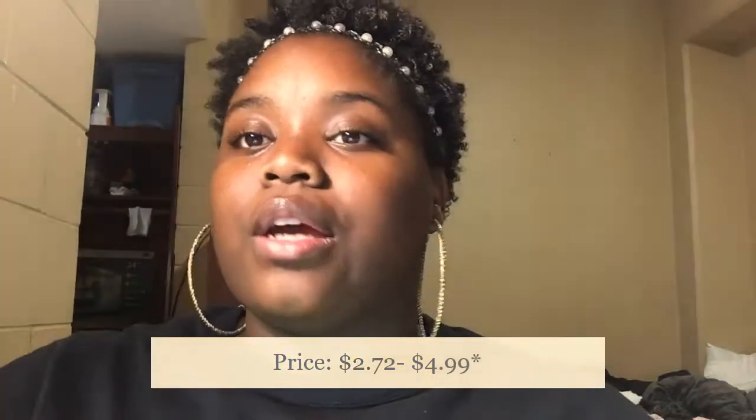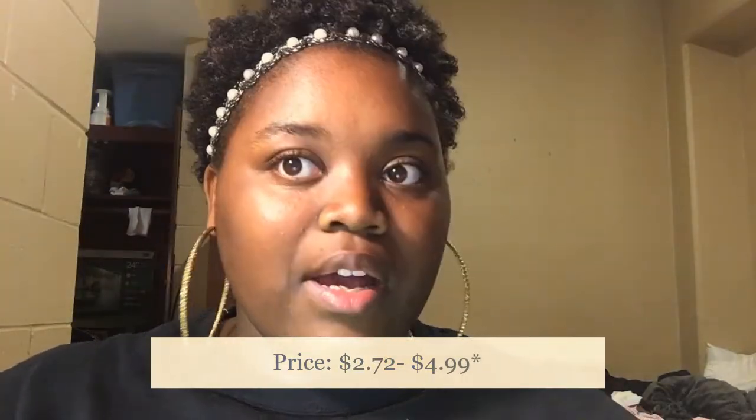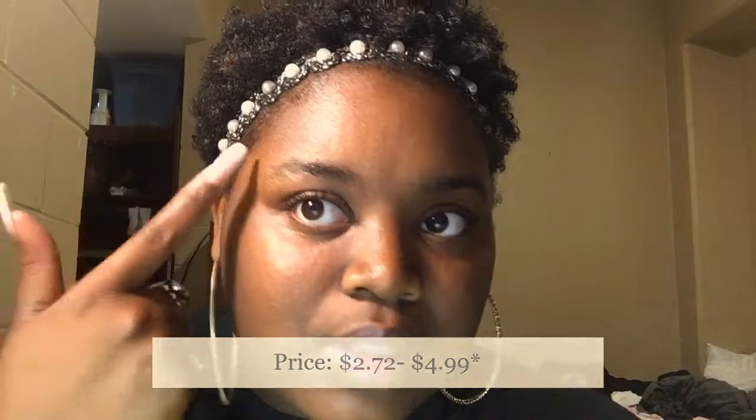And this edge control. Y'all, don't nothing lay my edges down. Like, they're still like this now, and I just put some of this on maybe an hour ago. So you see how this one works.